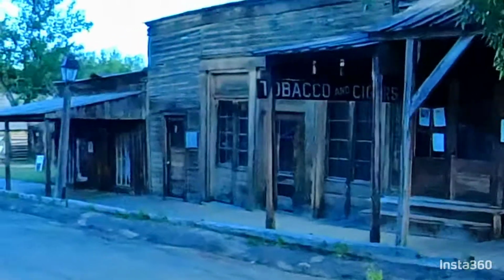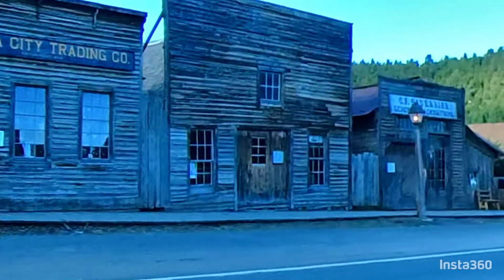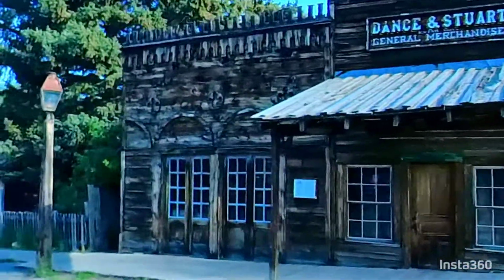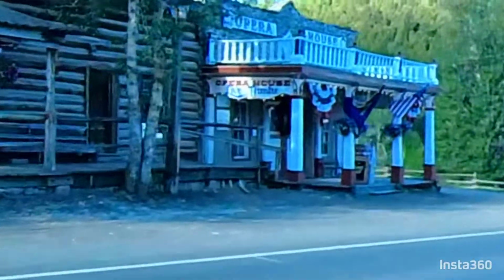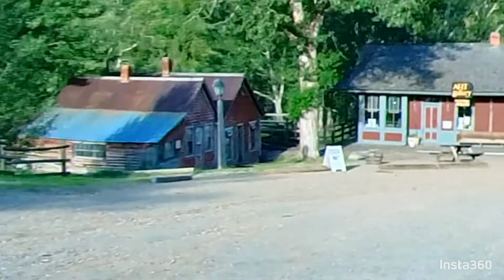Still real early in the morning, so there's not anybody out, so you can really see everything. Yeah, it's an old mining town, 1860s, in the gold rush. They try to keep the restorations all accurate for the time period. Got an old opera house here on the left. Right there you got an old train depot.